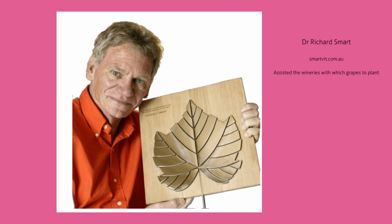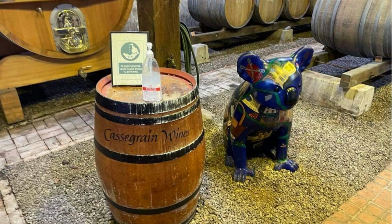Now, I did read that you guys were one of the first to grow Chambourcin in Australia? Not necessarily the first to grow, or the first to commercialise. So how did you come about to grow that? Because it is an unusual grape variety. It is. It was in correlation with a guy called Richard Smart.